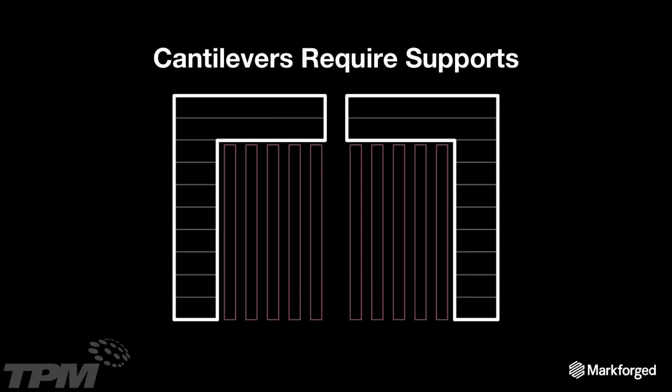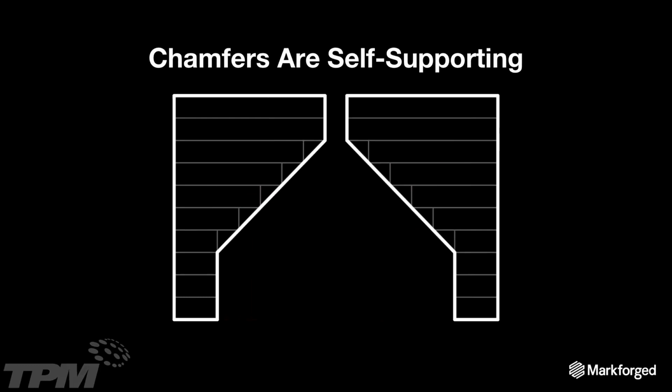But what it's going to do is it has to print something to support that ceiling. When you have gravity working against you, you have to have something to hold it up. And during sintering, something to hold that up is going to help for uniform shrinking during the sintering process. What we recommend here is chamfering those supports so that they are therefore self-supporting. Self-supporting structures are best. You're going to have better dimensional accuracy. You're going to have better surface finish.